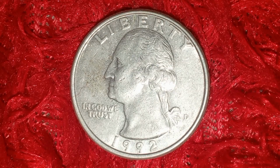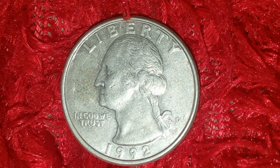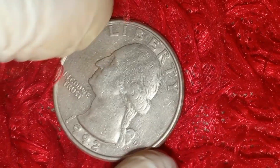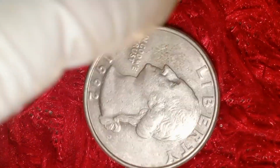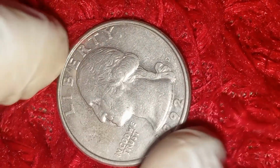A professionally graded coin will come with a certificate that guarantees its authenticity, and it will also provide a more accurate estimate of its market value. When it comes to error coins, especially those that are as rare as the 1992 D off-center strike, getting the coin graded is crucial to maximizing its value.